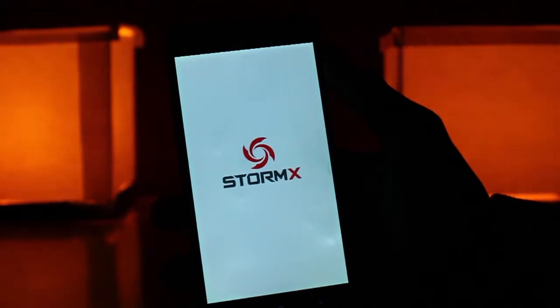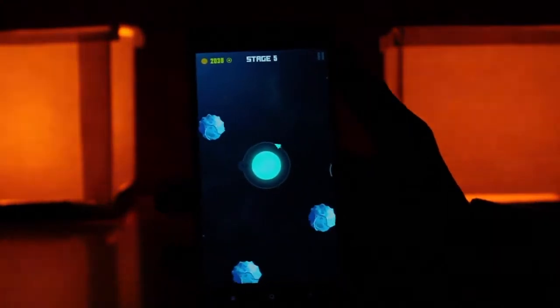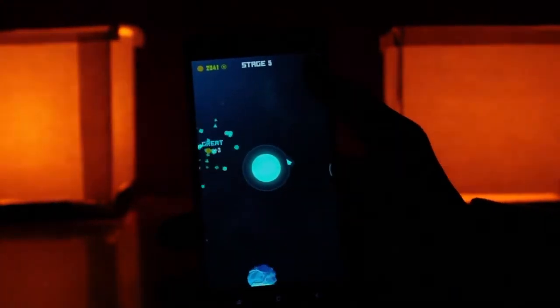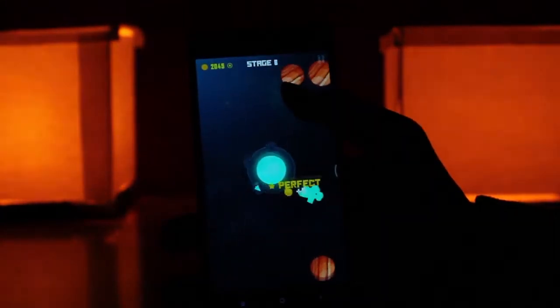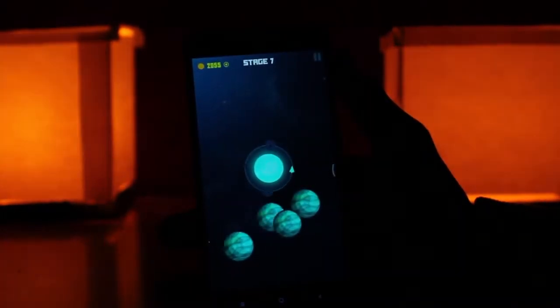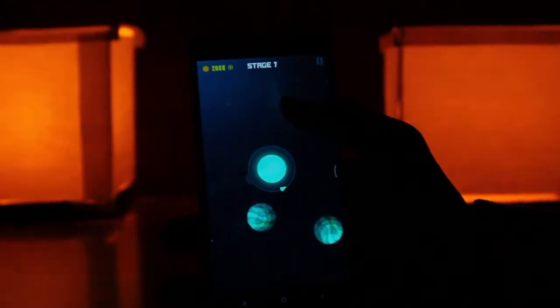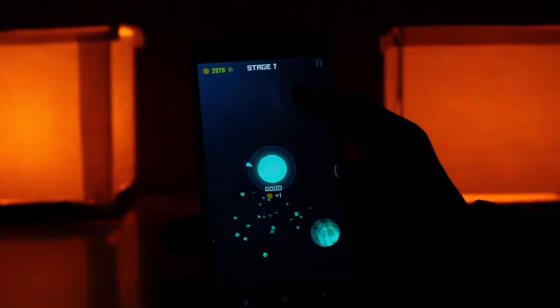Moving up, we have Smash Rocket. Smash Rocket is all about smashing rockets into planets and asteroids. The rockets are orbiting the Earth surrounded by targets. It's your job to get the timing just right and tap the screen to launch the rocket on the perfect trajectory. Timing is key in this game, but there is no timer to put urgency in your moves. You can sit and wait for the perfect timing, but that's boring. What ends up happening is you will try to play too quickly and make silly mistakes. Before you know it, you are playing again.